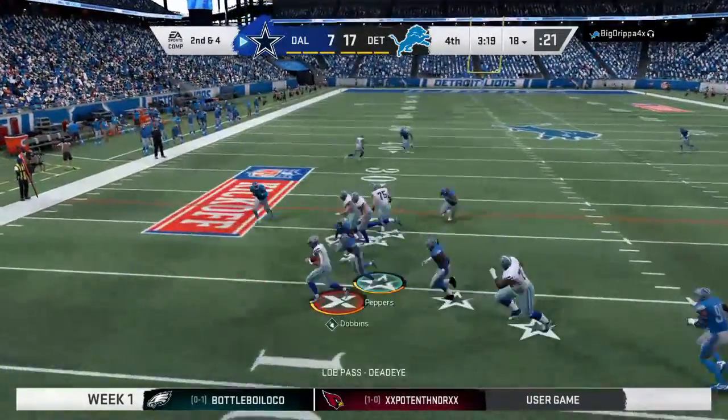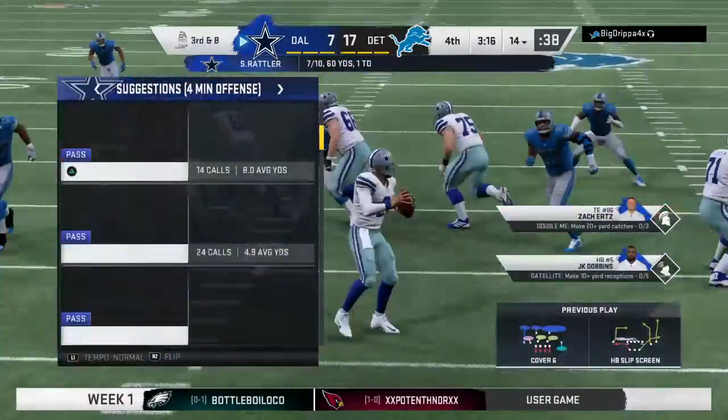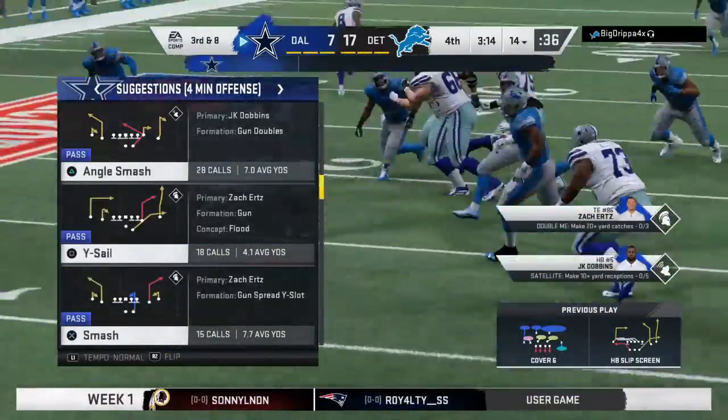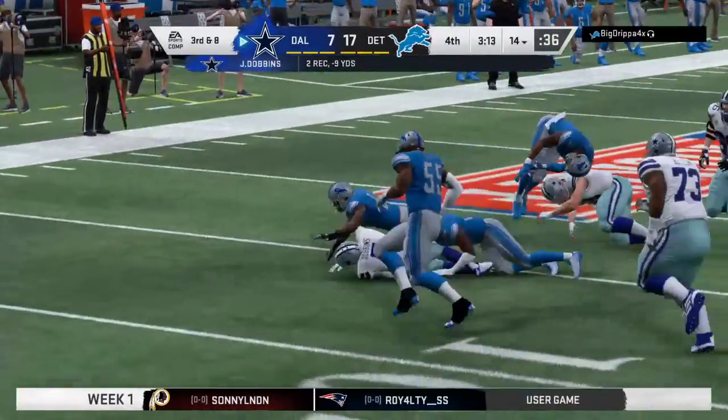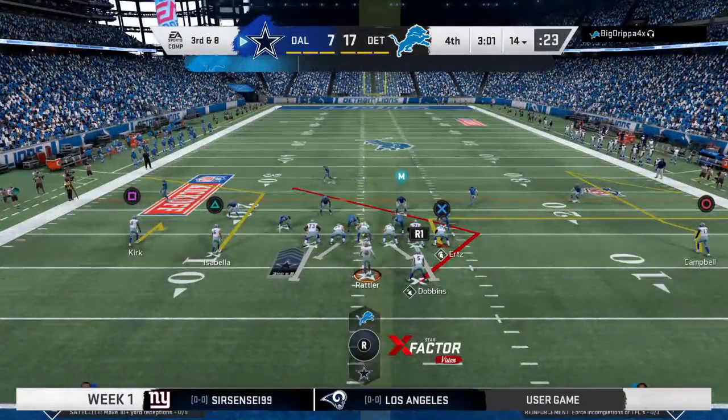Now back to throw. Now they go screen. It's complete. And he's going to lose yardage here back to the 14-yard line. That'll wind up going for a loss of 4. And that'll lead here to a 3rd down.